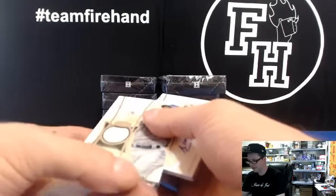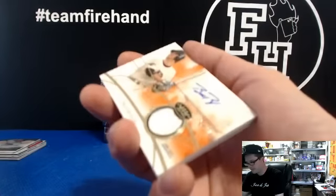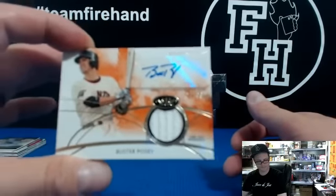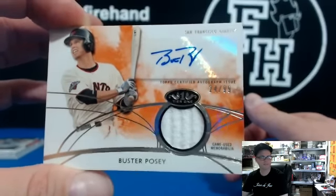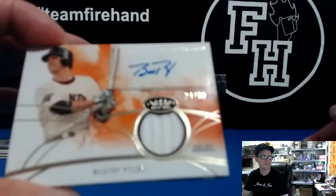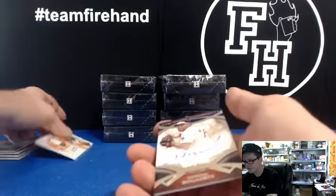And a nice autographed relic. I hope it's got patches on it, even though he's a freaking giant. Buster Posey, numbered 24 out of 99, for the Giants. Herpy 123 has the Giants, Posey. It's like the elastic piece of his underwear, or the elastic from his pants or something on there. They call that prime memorabilia over there at Topps.